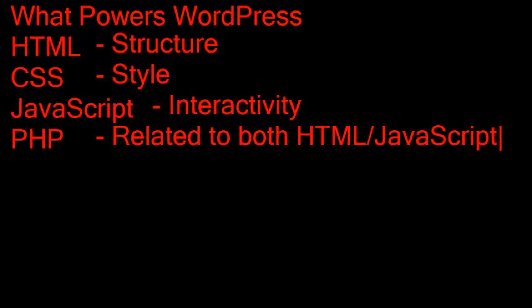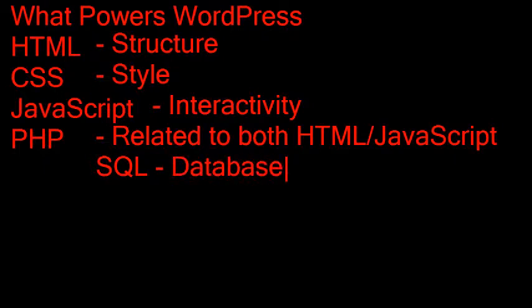How would you compare that to SQL? Is that more like a database? Yes. Oftentimes we see SQL in tandem with PHP, because SQL is where the database is stored, the actual database files, the database data or database text. So the SQL database holds the database content, and oftentimes you use PHP as a middleman between the HTML and the database. HTML cannot access the database directly, so we use PHP in the middle to translate what we do in HTML so that the SQL database knows what we're talking about.